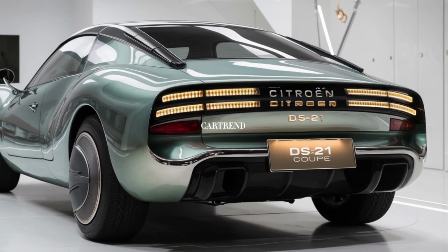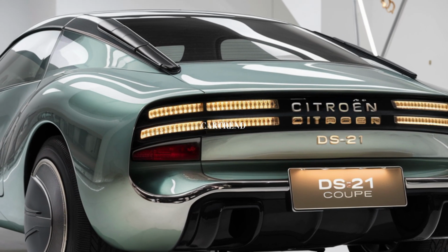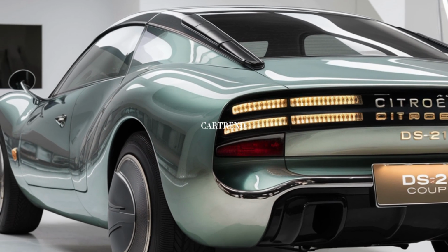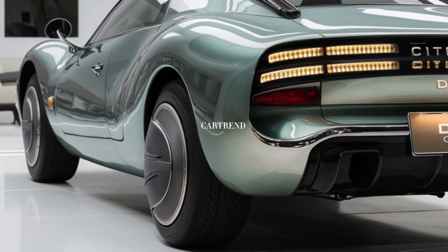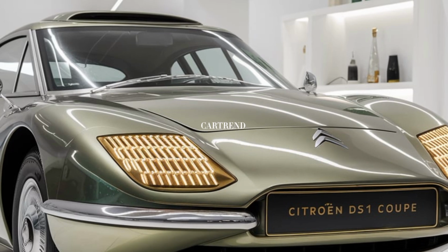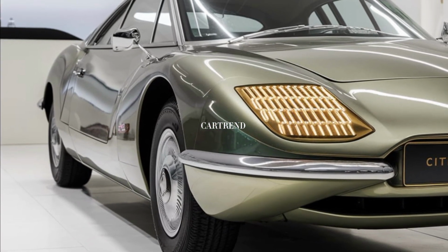Under the hood, the 2025 DS21 Coupe offers an all-electric powertrain that delivers 400 horsepower and an impressive range of 350 miles on a single charge. Acceleration is smooth and responsive, with the Coupe achieving 0 to 60 mph in just 4.5 seconds.